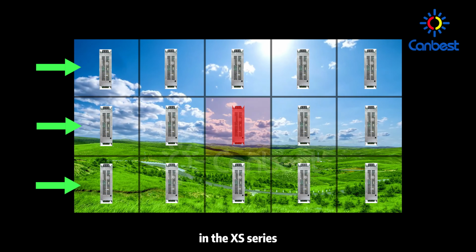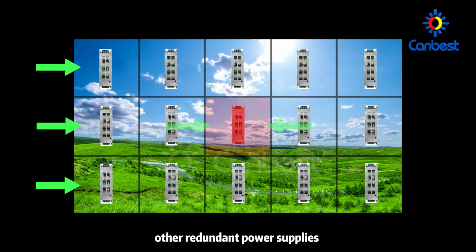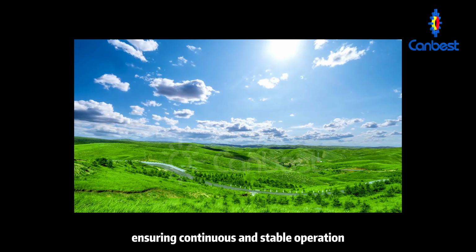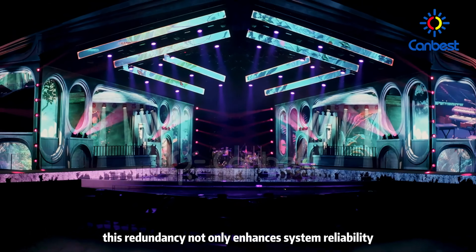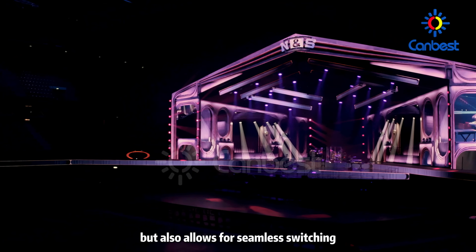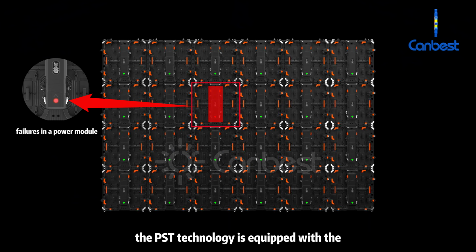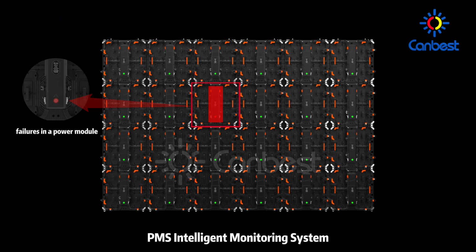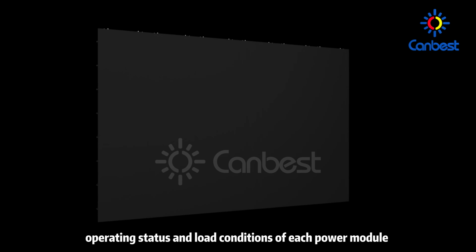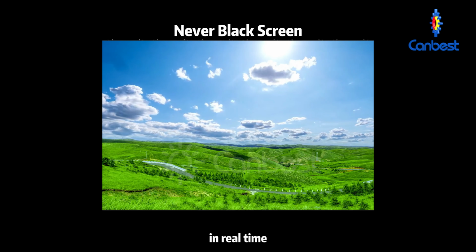In the XS series, if one power supply fails, other redundant power supplies can automatically take over, ensuring continuous and stable operation. This redundancy not only enhances system reliability, but also allows for seamless switching in the event of a failure. The PST technology is equipped with the PMS Intelligent Monitoring System, which can monitor the operating status and load conditions of each power module in real time.